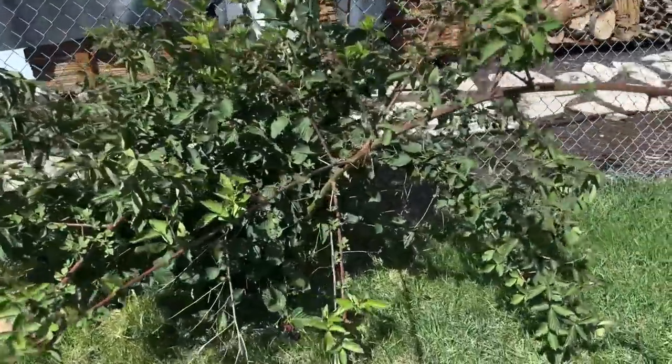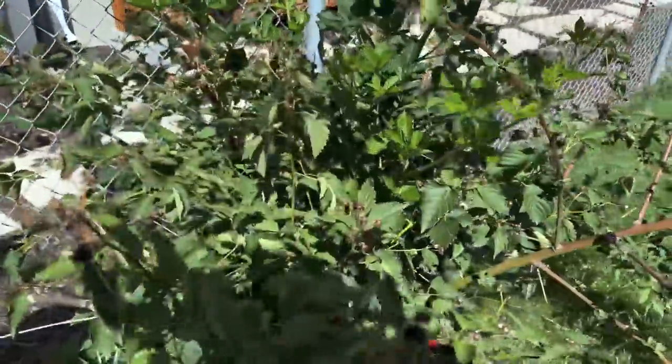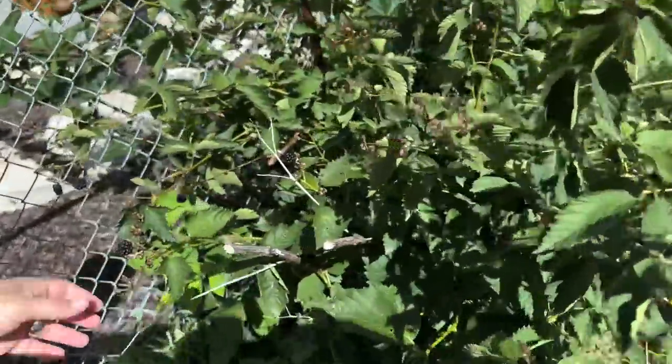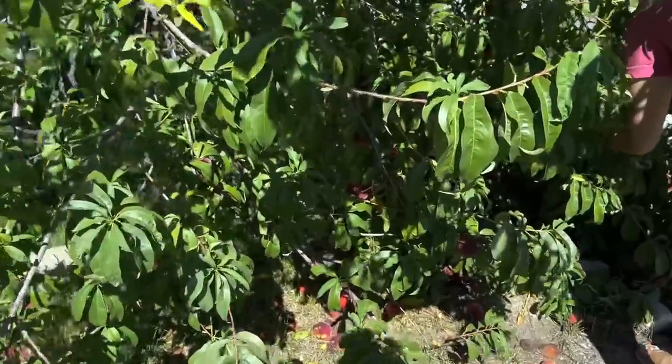Our blackberry bush is not this large. This one's got this long tendril hanging out here. But the neighbors are out of town and they're like, hey, we're not going to have time to get what's left. If you want to, come get some blackberries. Same story with their peaches.